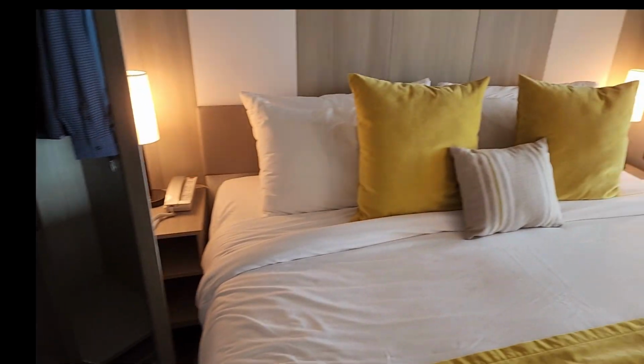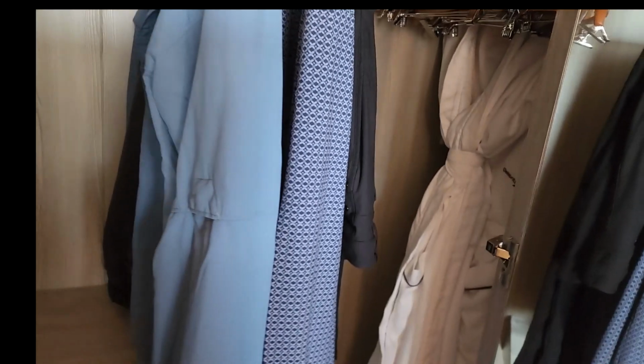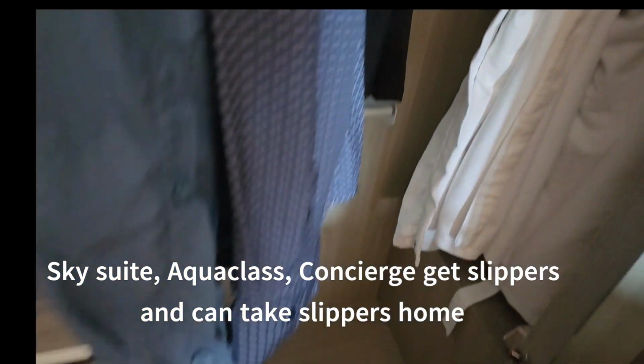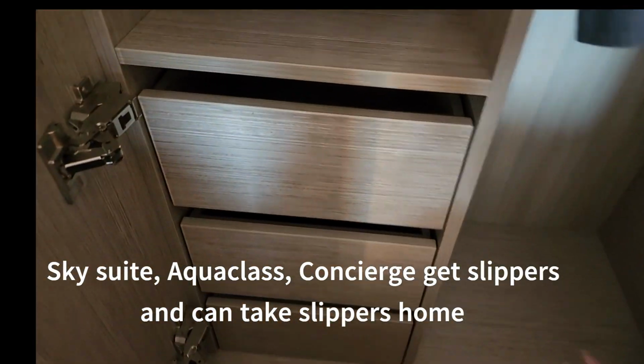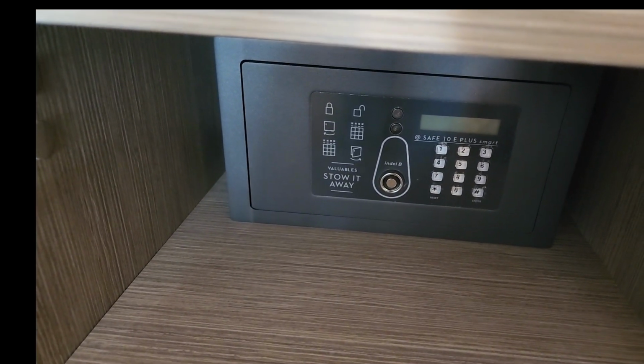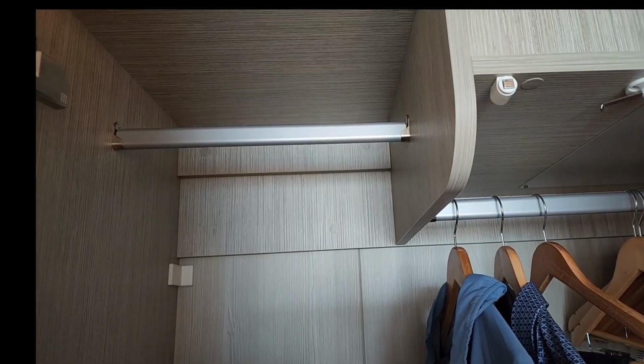And then the closet is next to the bed and has a mirror, two bathrobes, as you could see. There are no slippers unless you are in a Sky Suite or higher. And you got some little shelves in here, little drawers, I'm sorry, and then a small safe. It's not big enough for a laptop though. And you have two hanging sections as well.